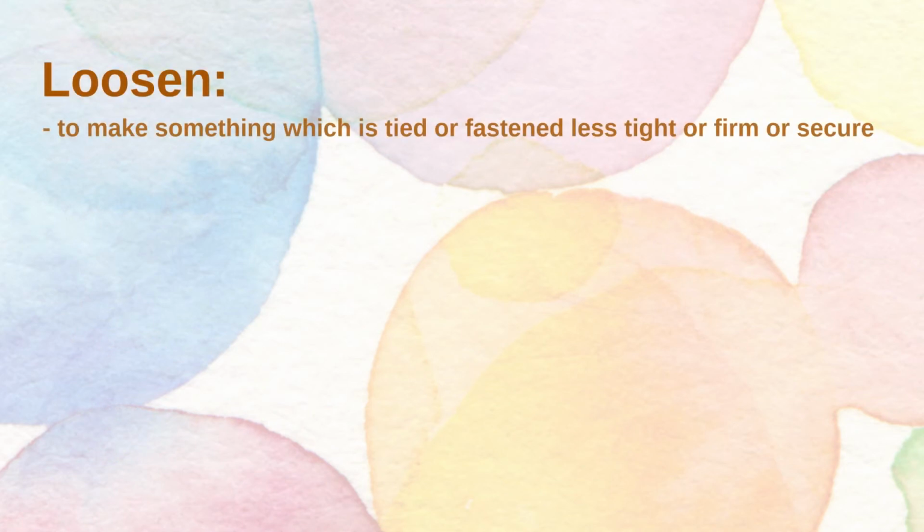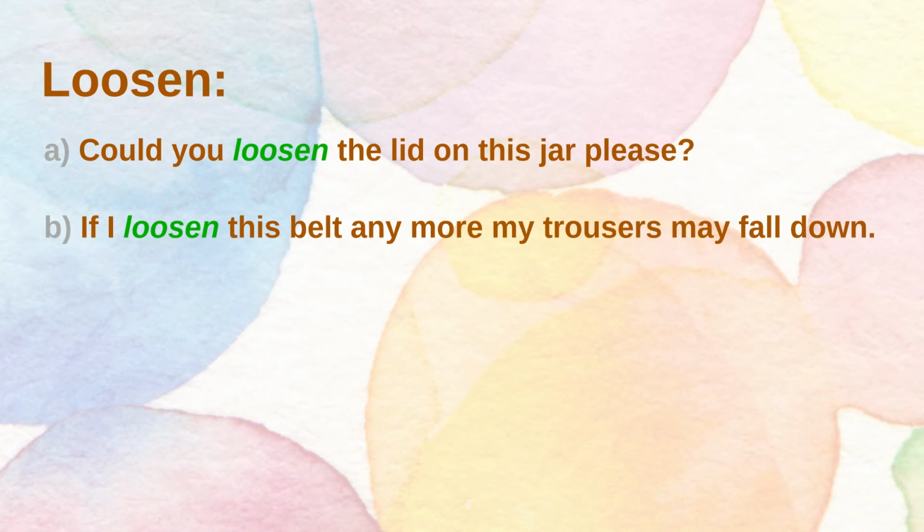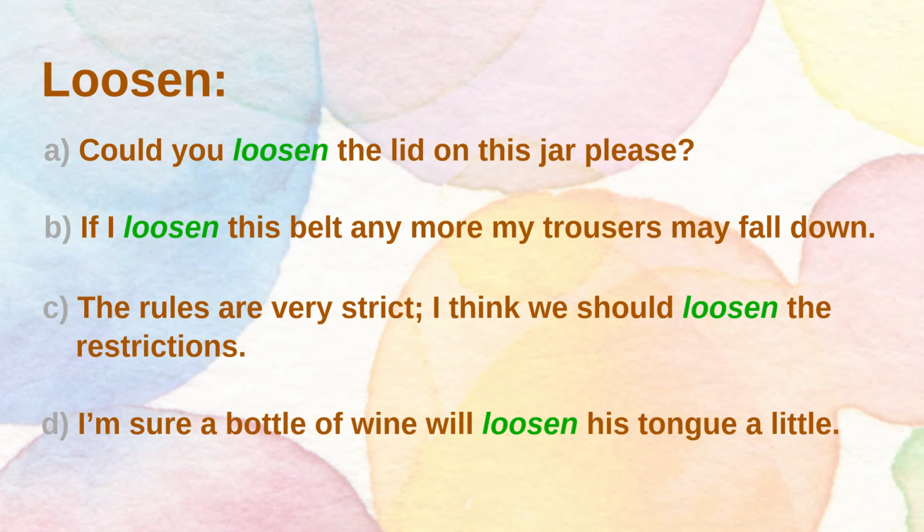Alright, some more examples. This time our word is loosen. Could you loosen the lid on this jar, please? If I loosen this belt anymore, my trousers may fall down. The rules are very strict. I think we should loosen the restrictions. I'm sure a bottle of wine will loosen his tongue a little.